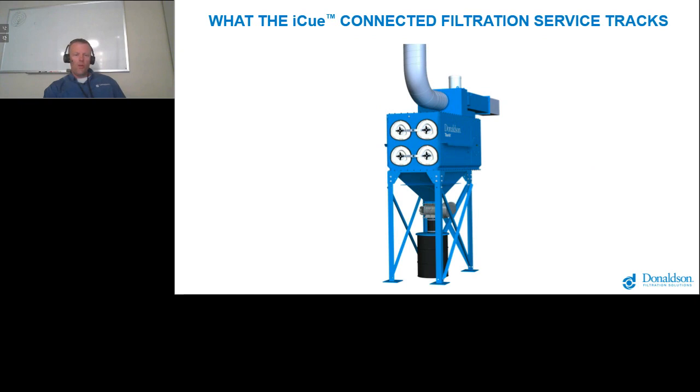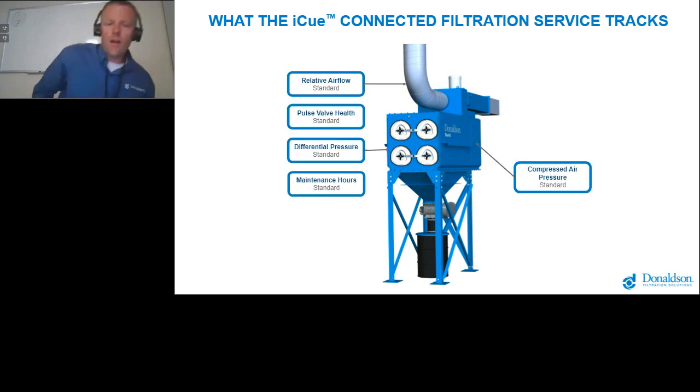So let's talk a little bit about what the IQ filtration service tracks. As I said, most people who are tracking data manually have one data point, and it's differential pressure. If they're connected to a traditional control system, it might be 2 or 3. But there's actually a lot of data you can get from a dust collector that can be beneficial. So these are the basics.